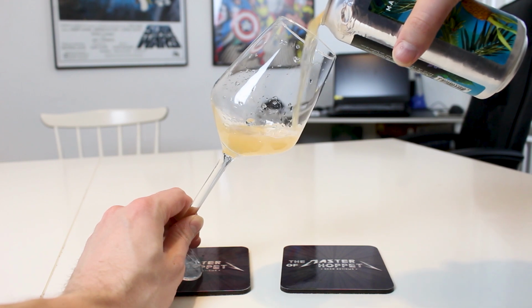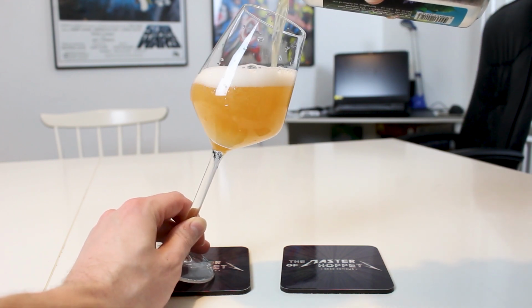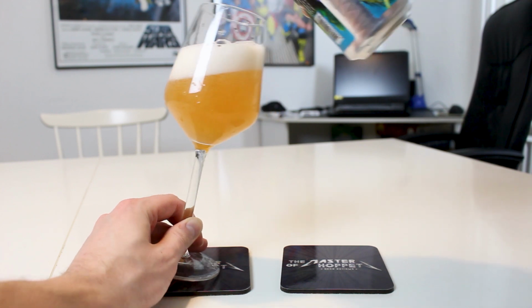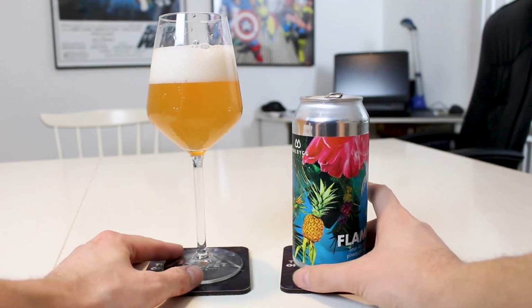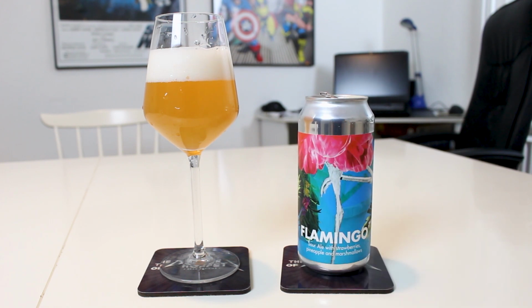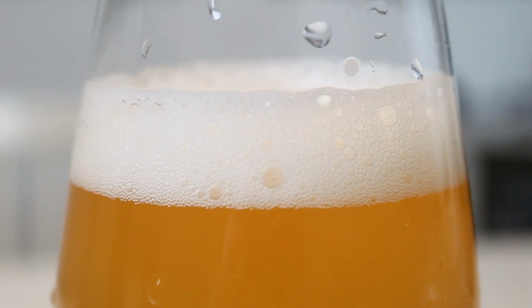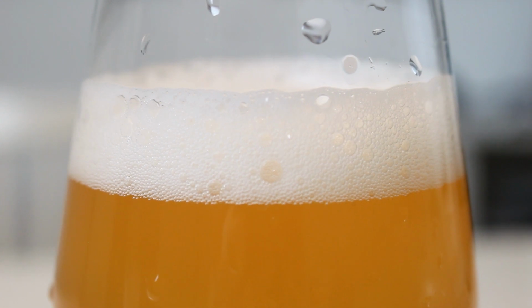So let's jump on to the next one, the one that could taste like a smoothie, the Flamingo. Sour ale with strawberries, pineapple, and marshmallow. I love pineapple, so in beers like this, it can be really nice. And strawberry is hard because you need to use a lot as well because it's delicate. So it pours a more hazy color. This one, hazy, golden orange or golden yellow. White head. Let's check out the aroma.